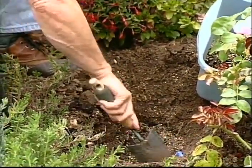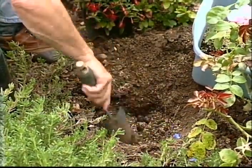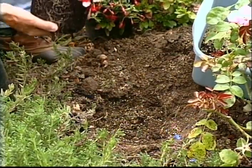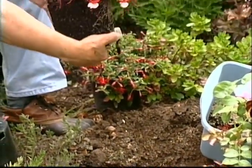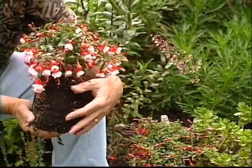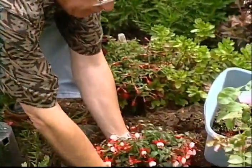Because remember, fuchsias like it where it's kind of moist, and yet they don't want to sit in water, so we'll give it good drainage and yet some water holding capacity too. What we want to keep in mind is the front and the back of the plant. There's the front of the plant, here's kind of the back of the plant. So we have a larger expanse of flower buds yet to come on.